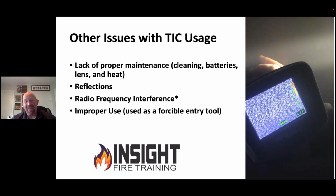If I took your iPhone and busted out a window with it, I'm pretty sure you'd be mad because that's yours. But because the fire department paid for it, I'll do that. Don't do that. It's not a good idea.